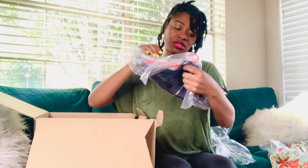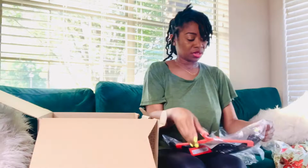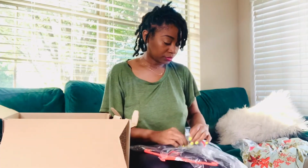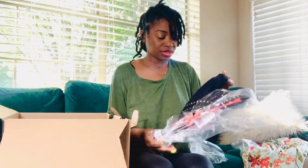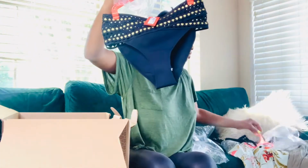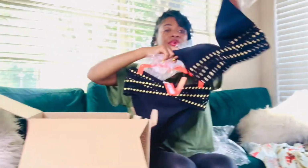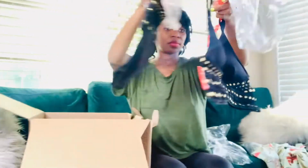Okay, is this a swimsuit? This is actually a swimsuit, because here's the bottom. Oh no. Uh-oh. They made this so hard to get into. Okay. Oh my gosh. This is a swimsuit bottom. So here we have the swimsuit bottom and the top. You can see. So they sent me a nice cute swimsuit. So far, I have a swimsuit and two sundresses.